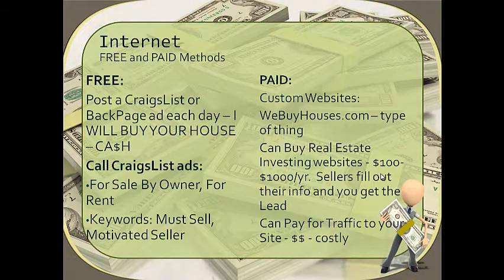And then of course there's the internet. There's a free way, there's a paid way. The free way is I'm sure you guys know Craigslist. You can put an ad on Craigslist and say, hey, we buy houses all cash. You put your number on there. You can post an ad every day. It's free, and you may get a call or two every once in a while from that, but that works.